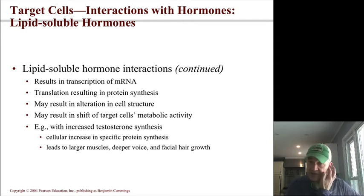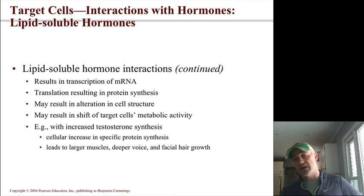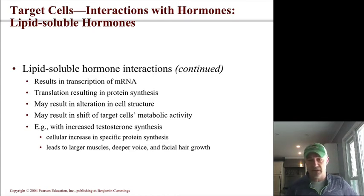So generally we get some type of transcription change in the mRNA leading to more protein synthesis or less, and that a lot of times might alter the cell's structure, might alter the cell's metabolic activity, might cause the cell to make something else, a different hormone, that is then going to lead to the release of this. So like with testosterone, we know it's going to cause certain proteins to be made, leads to more muscle development, changes in the larynx, changes in the hair follicles and how much hair you produce are all responses to this.